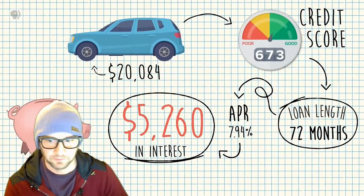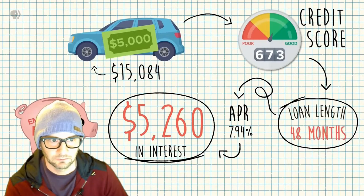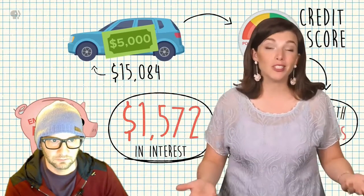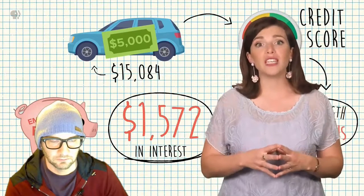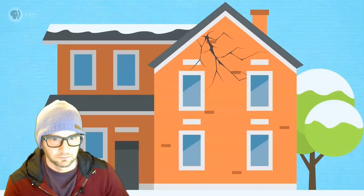If you or they had even a little bit of an emergency fund, you could have potentially afforded a shorter loan term, gotten a better interest rate, or maybe even skipped out on interest altogether and just bought a cheaper car in cash, all of which could have saved you hundreds, if not thousands of dollars. Another common unexpected expense you guys talked about was house repairs.